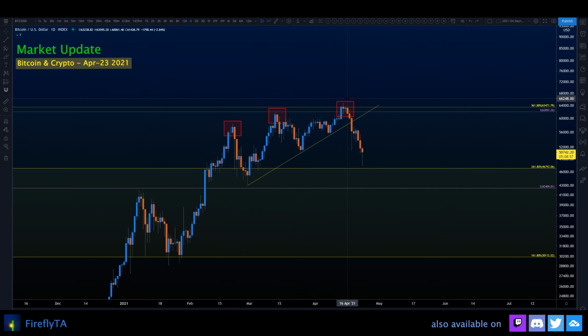Then bulls tried to break out, and not only did they have to fight with this previous high, now they ran into the second fib level directly behind the first one, which is also untested, and it was simply too much at this point. Bears simply crashed it down. It was the perfect setup for Wyckoff distribution.